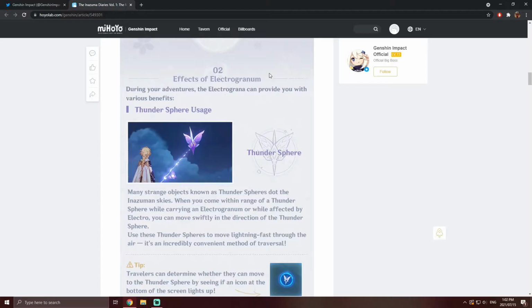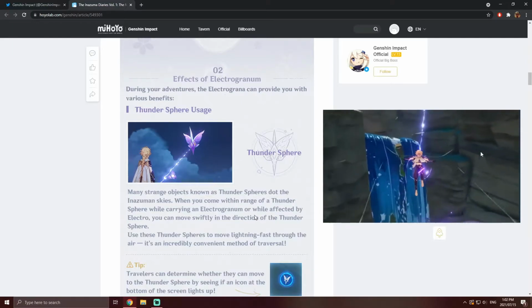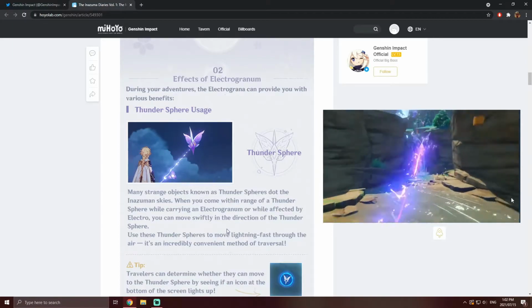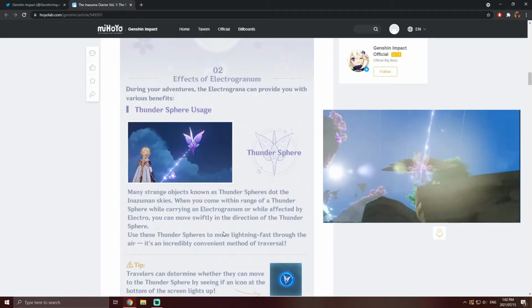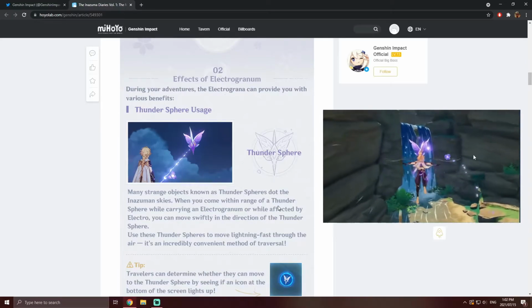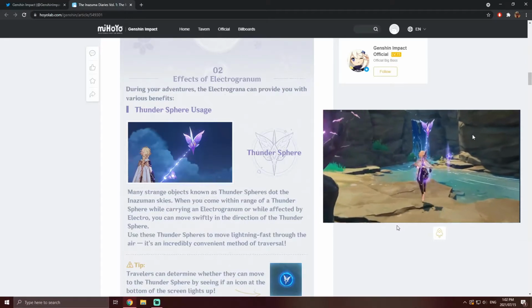During your adventures, the Electrograna can provide you with various benefits. Thunder Sphere usage. Interesting. Thunder Sphere. Many strange objects known as thunder spheres dot the INAZUMA skies. When you come within range of a thunder sphere, while carrying an Electrogranum or while affected by Electro, you can move swiftly in the direction of the thunder sphere. Use these thunder spheres to move lightning fast through the air. It's an incredibly convenient method of traversal.